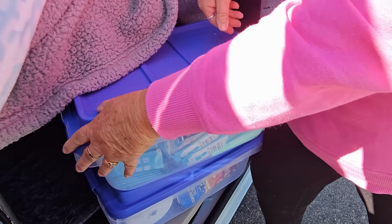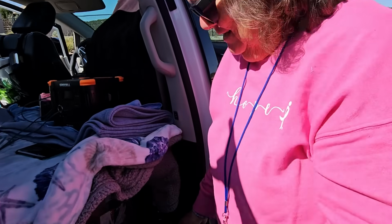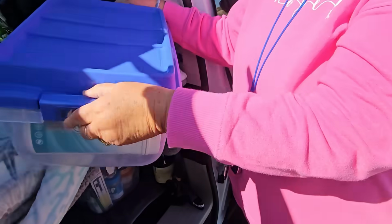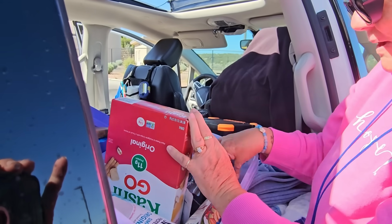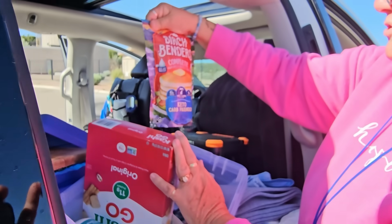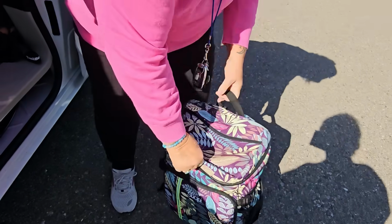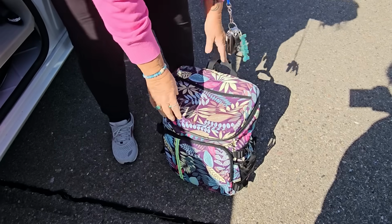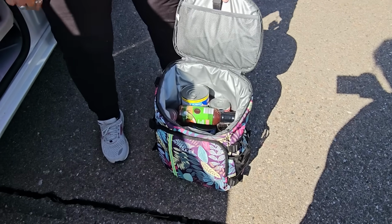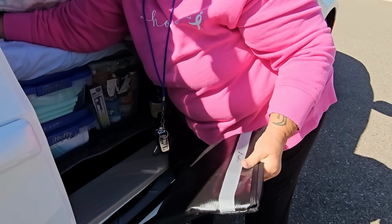Yes. The top one is going to be extra bathroom stuff. This bin also is kind of extra stuff I had at home. Just more dry goods. Pancake mix, I haven't tried it yet, but I want to try it. All you do is add water. This is all canned goods from home. Might as well bring them, right? Absolutely. All canned stuff.